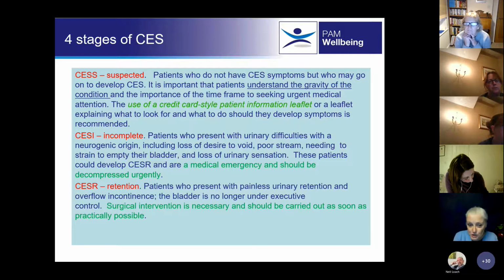We have this one, retention. Patients who present with painless urinary retention and overflow incontinence. So the bladder, in other words, is no longer under executive control. We can't control our bladder, and they have to have surgery, and it should be carried out as soon as that can possibly be done.